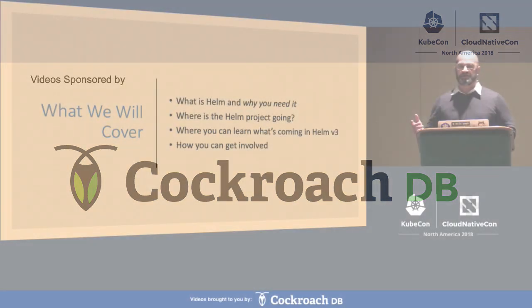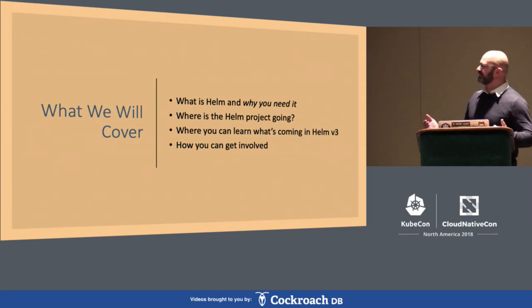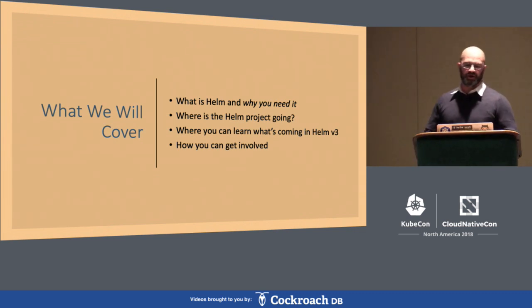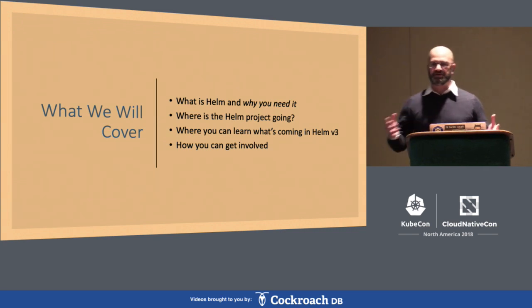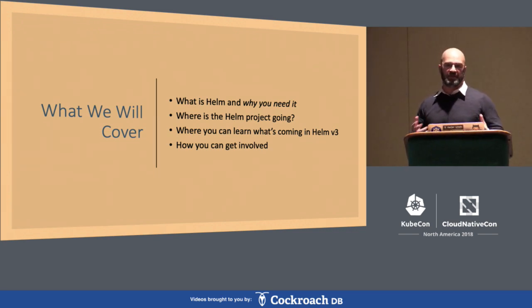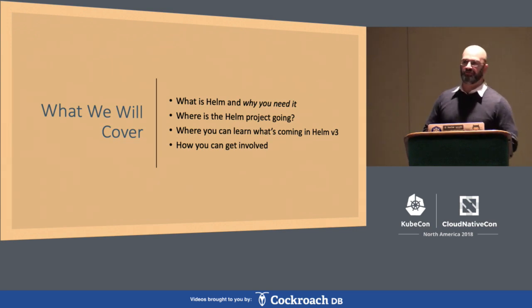So here's what we're going to cover, because I like to give a little up front. First, we're going to talk about what is Helm and why do you need it? Then we're going to get into where the Helm project is going, because Helm, as we'll talk about, is a package manager and what that means, but there's more to it than that. And so we're going to talk about what we've got, where we came from, where it's going, and how we got there. And then we're going to learn about Helm version 3.